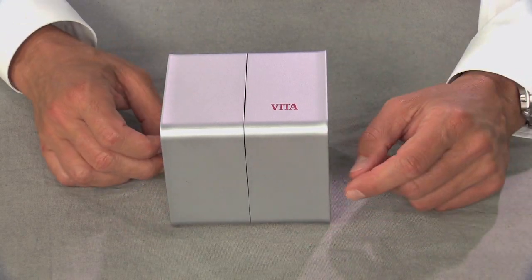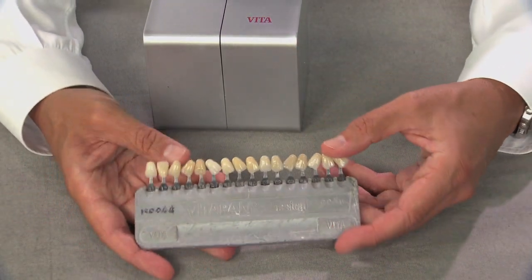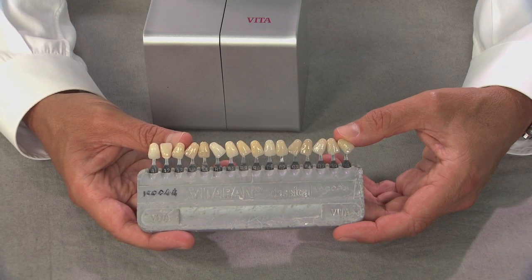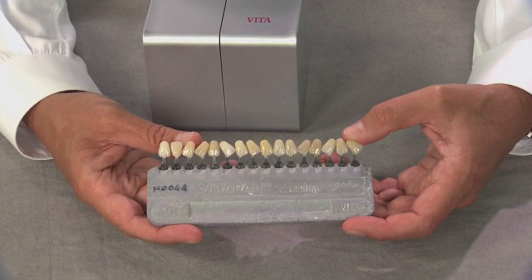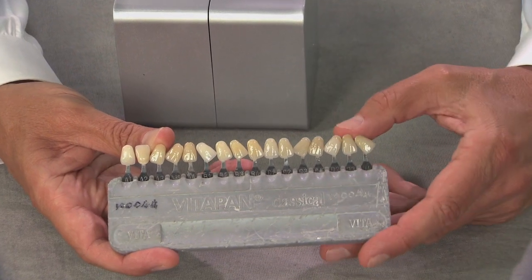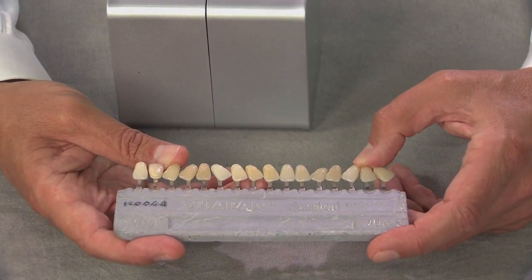Before we get to that, I just wanted to show you a shade guide that I grabbed out of a dentist's office who's a friend of mine. And it looks like this has been run over by a tractor trailer. You can get an idea of how old it is. This might even be an identifying number from dental school that's been scratched in here, but you can see that it's very old.